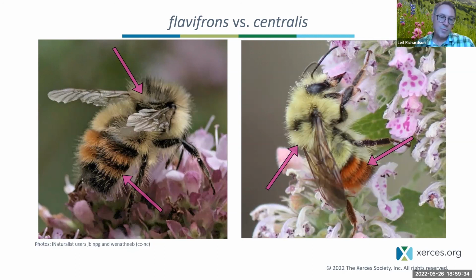And the arrow is meant to be directing your attention to the presence of a couple of black hairs, which are pretty hard to see in this slide, but they are there in that image if you zoom in on it. And so even when Flabberfrons has red hair stripes on the abdomen, we are typically going to find some degree of black hair on T4. I think that's T4.